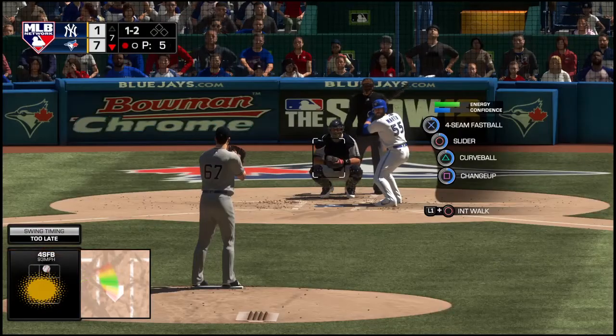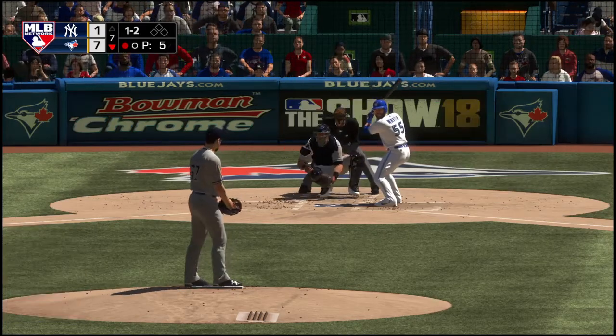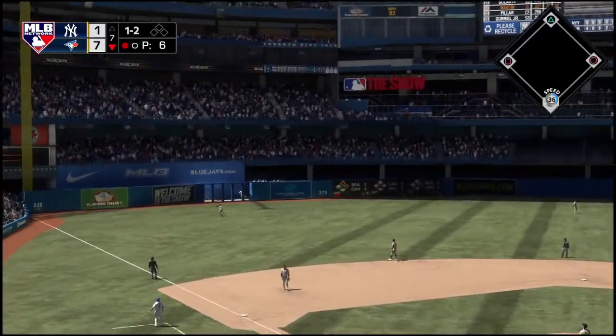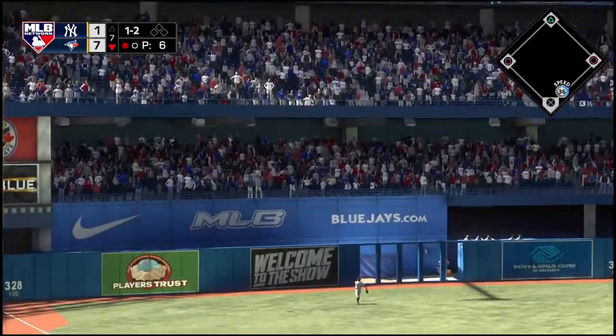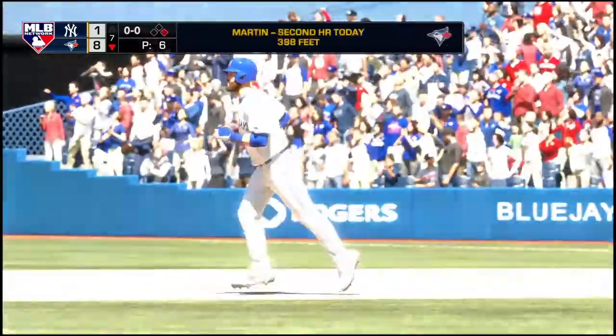If you're going to catch up to a high fastball like that, it's all about getting that front foot down in enough time to allow your hands to start moving forward. Oh, hang on now. This ball is crushed into left field, and this one ain't coming back. This ball is gone.